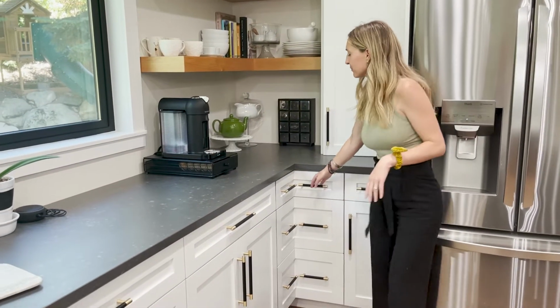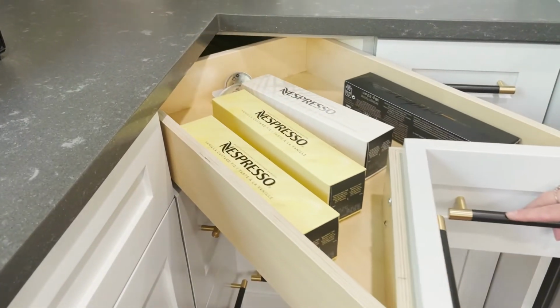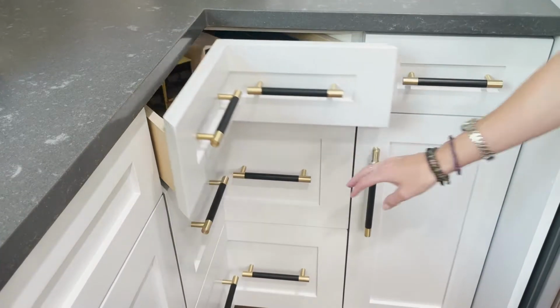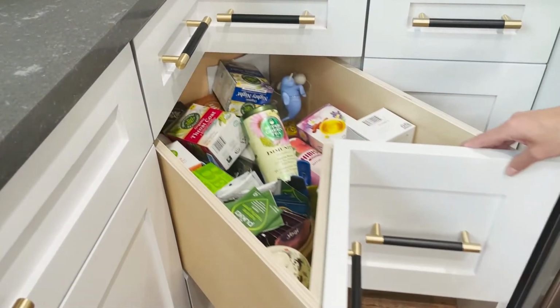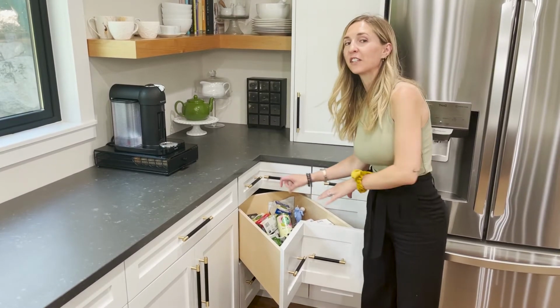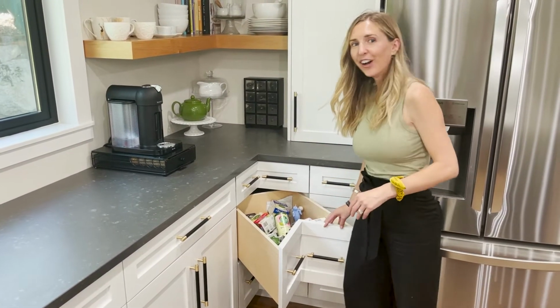So we have these really awesome corner drawers that come out. These are the espresso pods in here. So they live here in the top drawer. And then the second drawer is completely full of tea. There is no organization to this. It is just all of the wonderful tea that we enjoy.